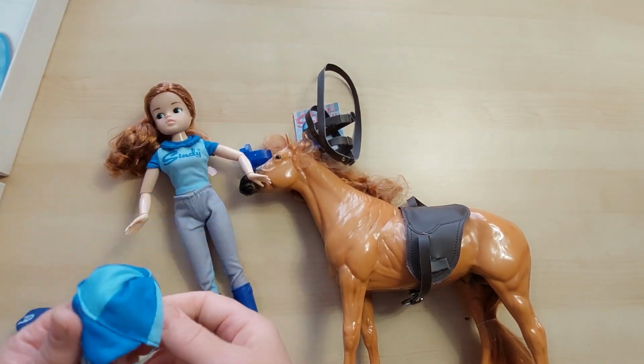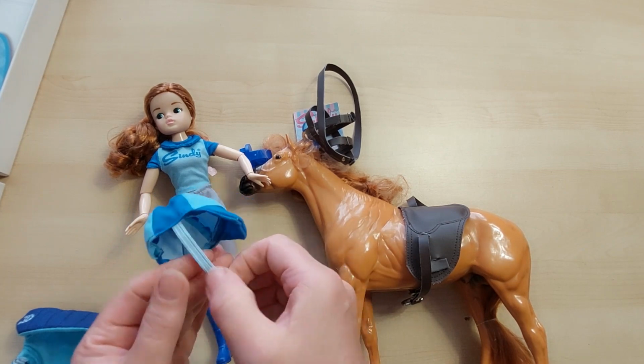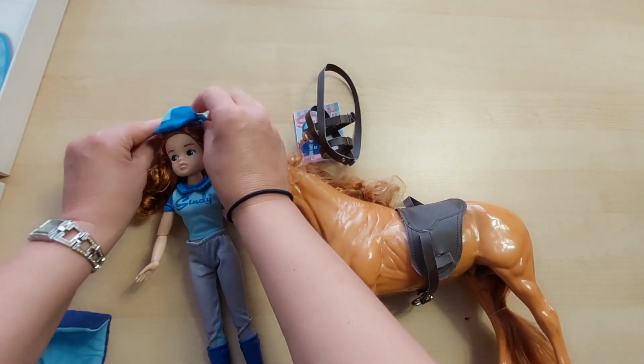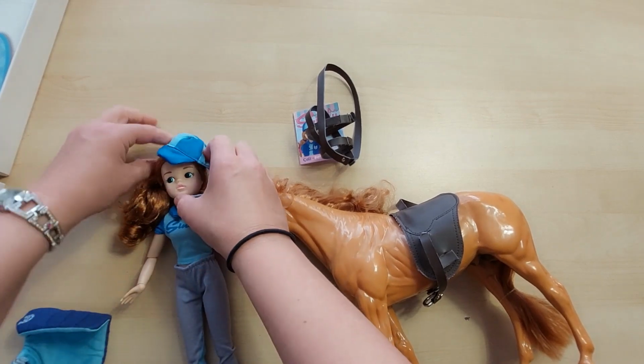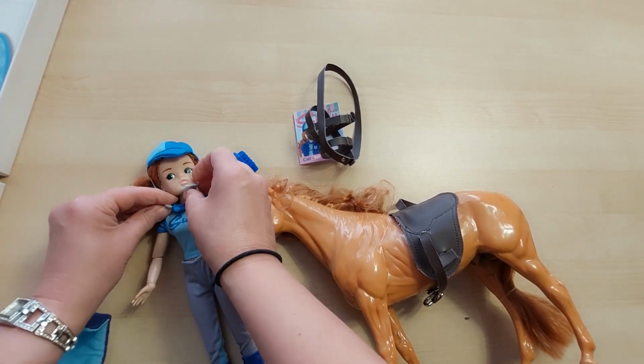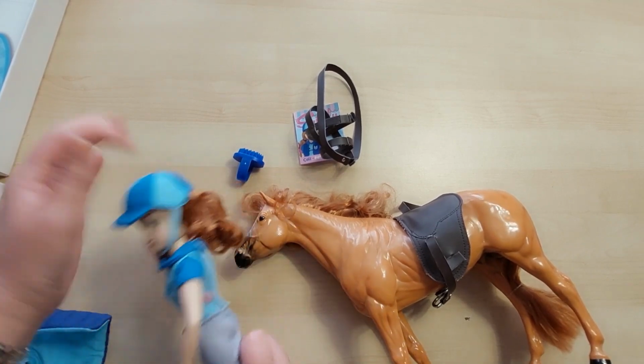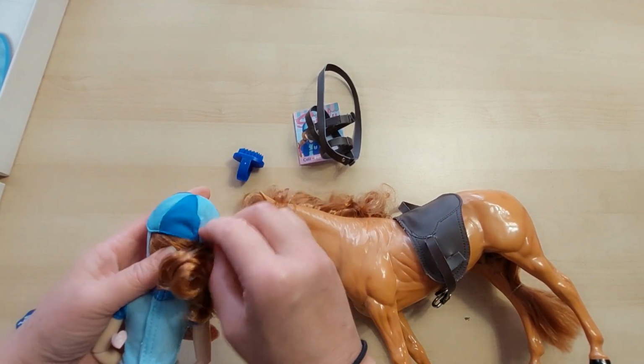Now, we'll pop a little riding hat on as well. Oh, it's actually Velcroed. I thought I was going to have to squeeze it on. So let's have a look, missus. It feels really weird because I'm stood up. Because when it's a smaller box, I can do it sat down. So she now has a little riding hat. It's folded up there. Let's flatten it down.